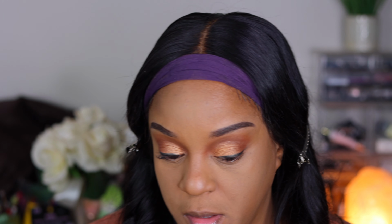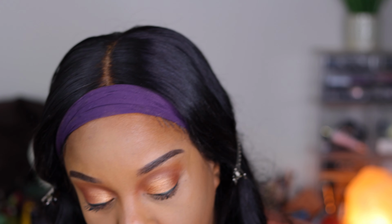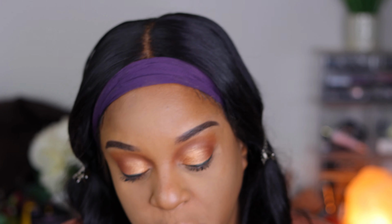And then take that color and we're going to put some on the lower lash line. Same transition color. We're going to put it on the lower lash line, even though I hardly ever do that, only because that's one extra step that I don't need to be taking.